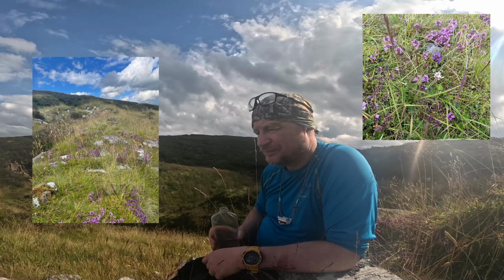The ruined cottage here is full of beautiful little purple flowers, and I don't know what they are. I'd love to say they were saxifrage, but I'm not that knowledgeable. I'll show you a photo and see if you know what they are.